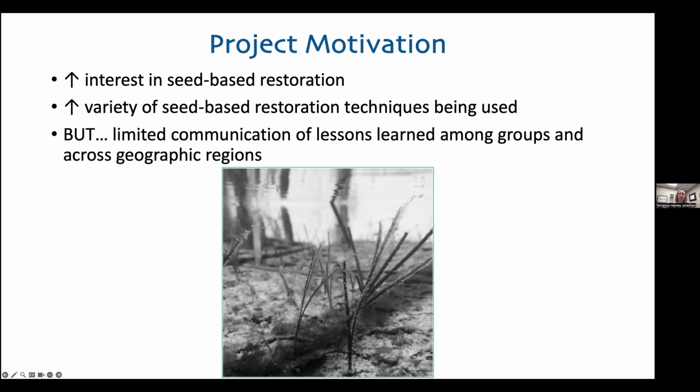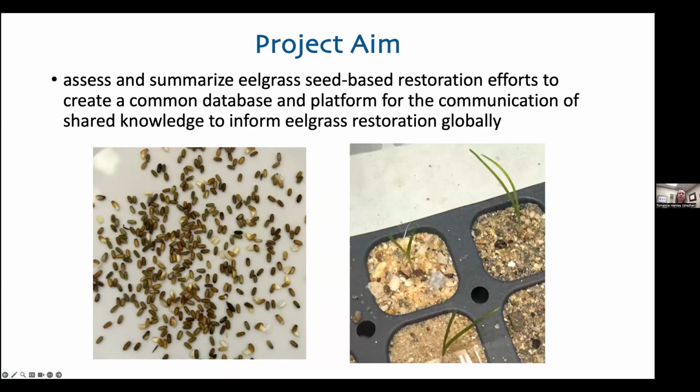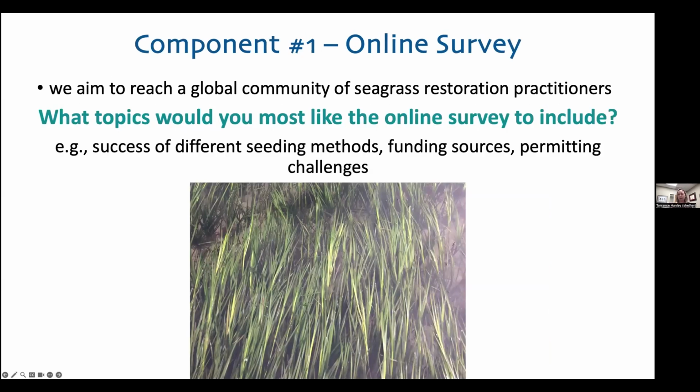And so that's what brought together our project team, which includes a variety of seagrass scientists and restoration practitioners from the East and West Coast of the United States, as well as 3 of the NERRS sites on both coasts. And what we're really interested in doing is trying to assess and summarize the different seed-based restoration methods and efforts that have been done, focusing on the species eelgrass, Zostera marina, with the goal of creating a common database and platform to better communicate eelgrass seed-based restoration methods globally. And so to get at this approach, we have 4 components to our project.